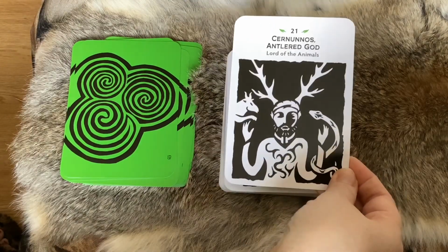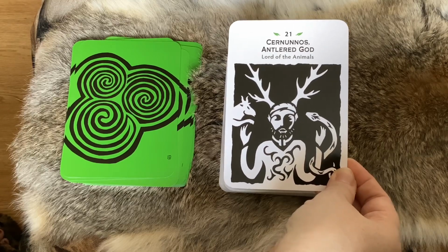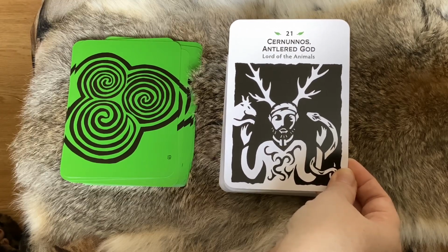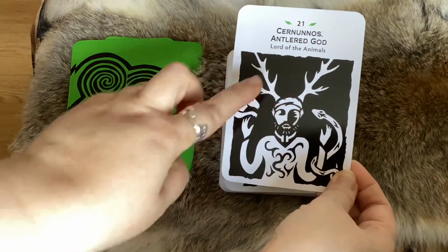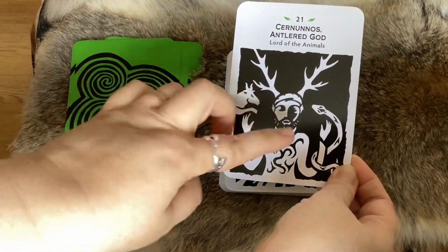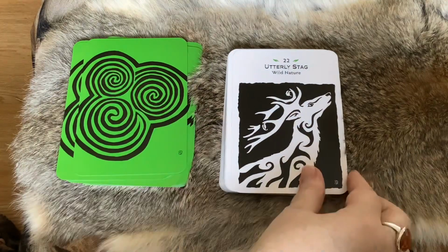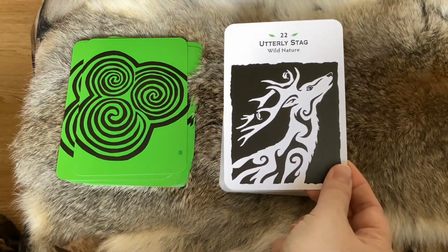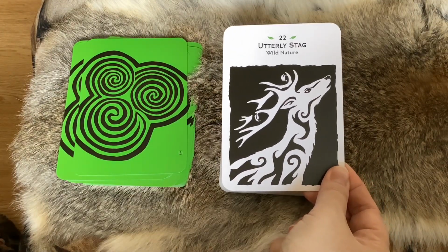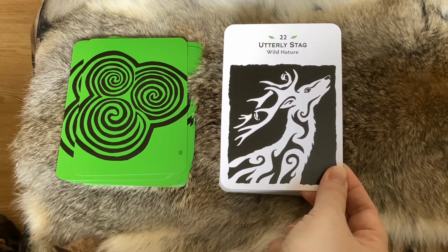Kanunos, antlered god. Oh, love it, because Kanunos is a deity that I work with, and this is very similar to like a silver cauldron, I think it was, that they found and had an image very similar to this on it. Utterly stag, wild nature, love that one too. I love the face on this stag.